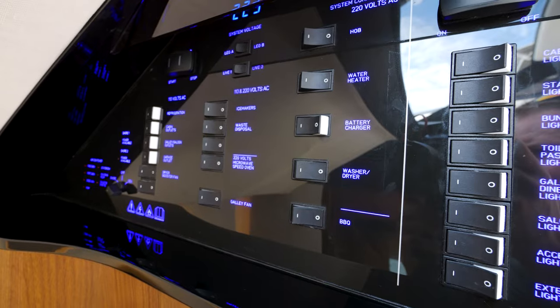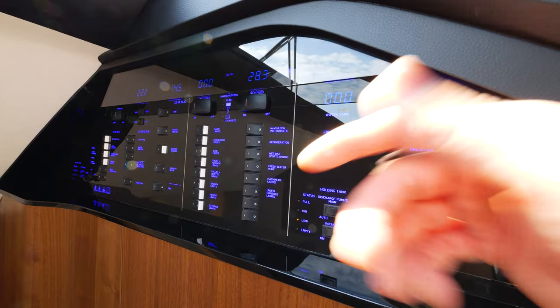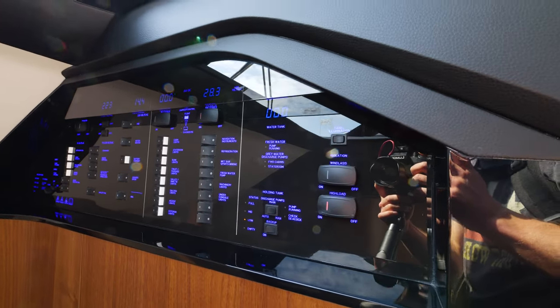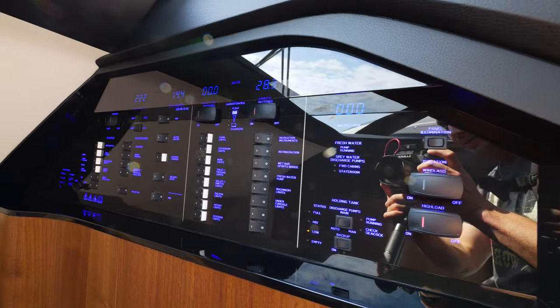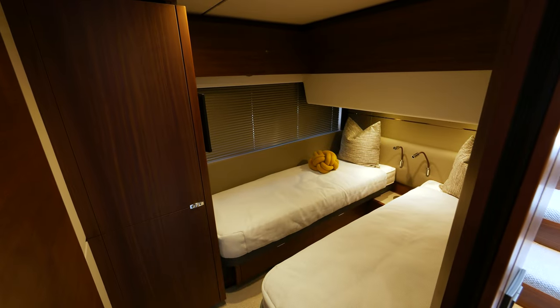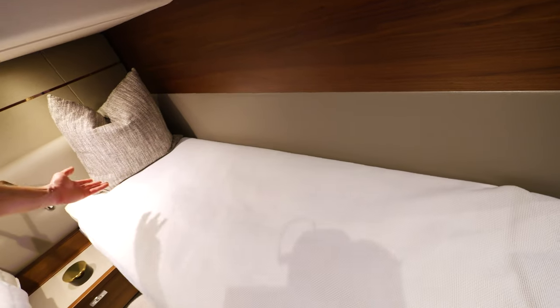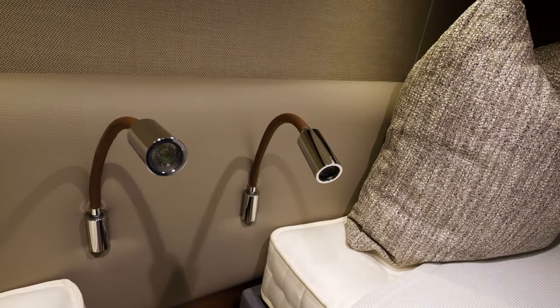Three big screens, two are the Garmin, okay. Okay, this electrical panel is awesome. Wet bar, freshwater pump, machinery lights, everything is labeled blue, you can read it easy. That is pretty. Oh, a little twin room here, okay. You could totally fit two people in here. It's hard to explain the size, because I've got the wide angle lens on here, but a normal person can lay on this little guy. Maybe not Cody. Cody's 6'5", but got a couple reading lights.